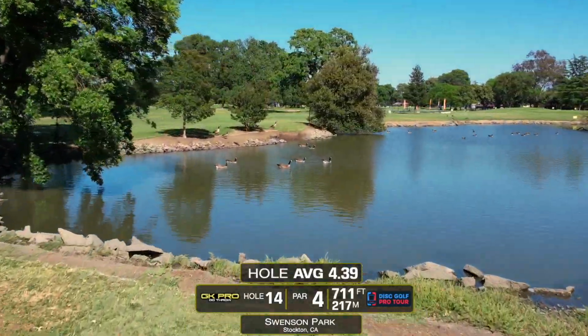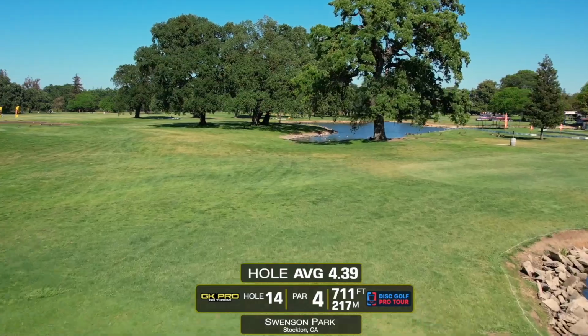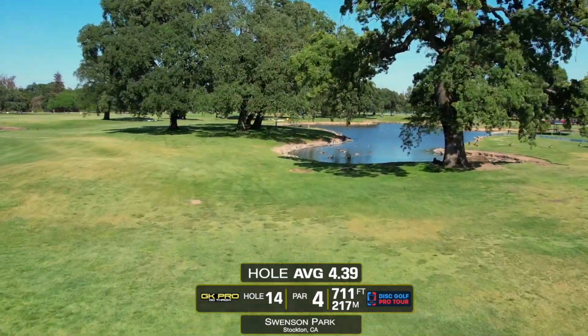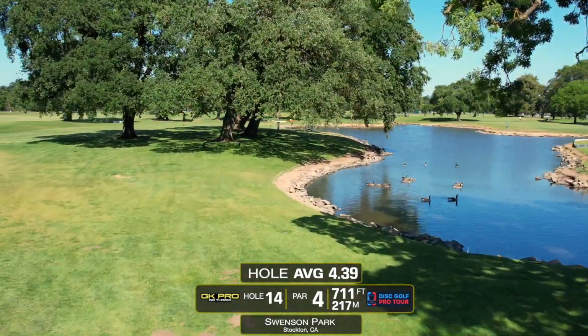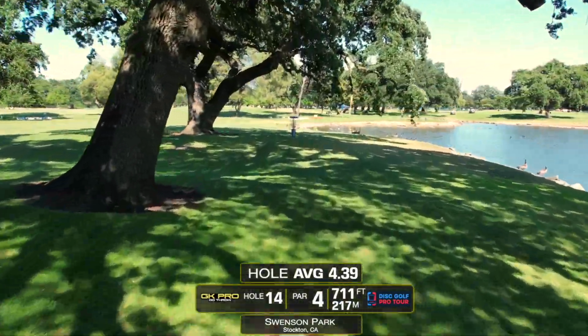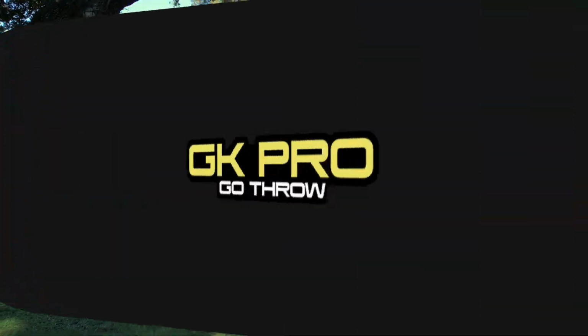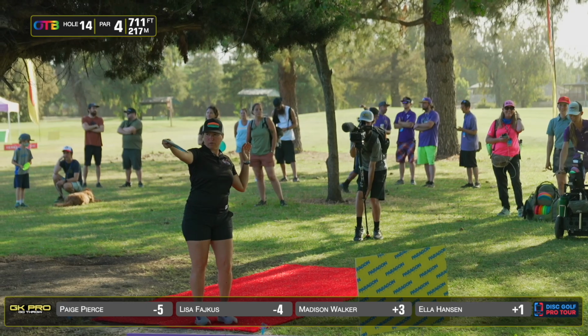Moving on to hole 14, it's a par 4, 711 feet. There's a lot of different ways to go about it as well. You can go super left over the water and cut off a lot of the distance, or you can go big distance bomb over the water. Your second shot, you want to land somewhere around these 2 big trees and hopefully give yourself an easy up and down for 4. I don't think we'll see a lot of 3s on this.